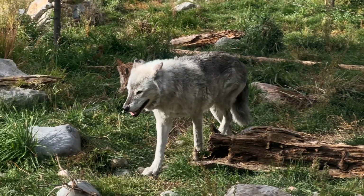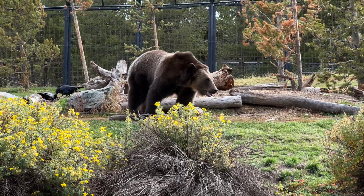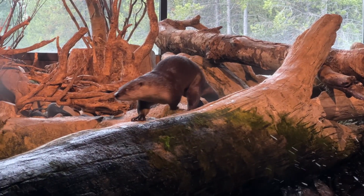A rule of thumb is if you see a bunch of cars lined up on the side of the road, well, if it's not a trailhead, there's most likely some wildlife within view. But do not stop in the road, and be sure to use official pull-offs.